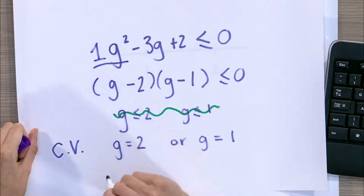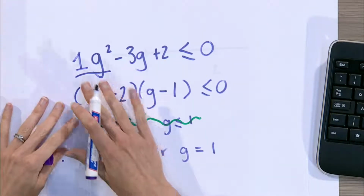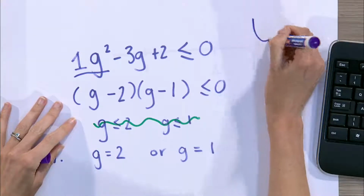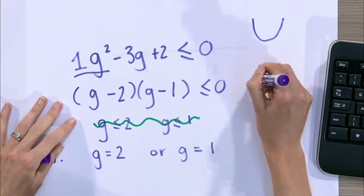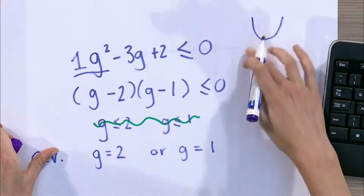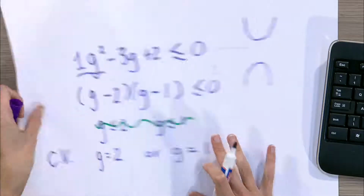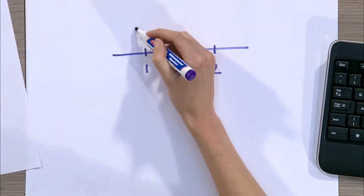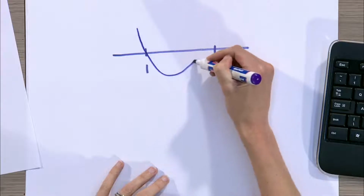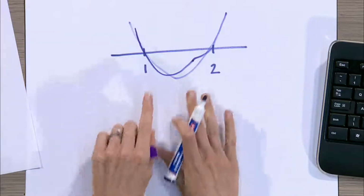So it's positive. Hopefully you remember that parabolas, if they have a positive coefficient, are happy, and with a negative coefficient, they are sad. So this will be an upward sloping, like a smiley face, parabola. So we can sketch that on our picture. Well, not very well. I think you guys know what I mean there.